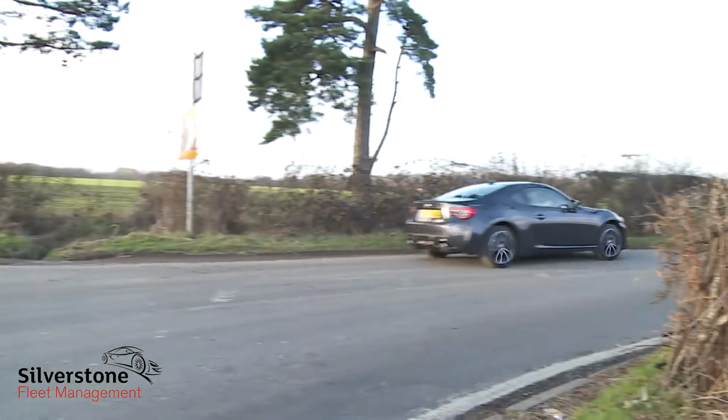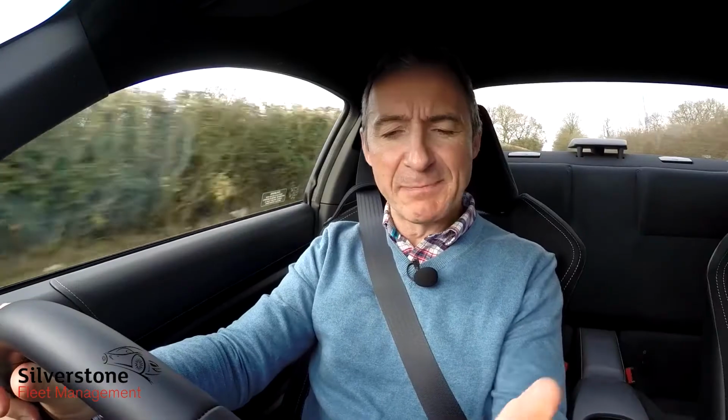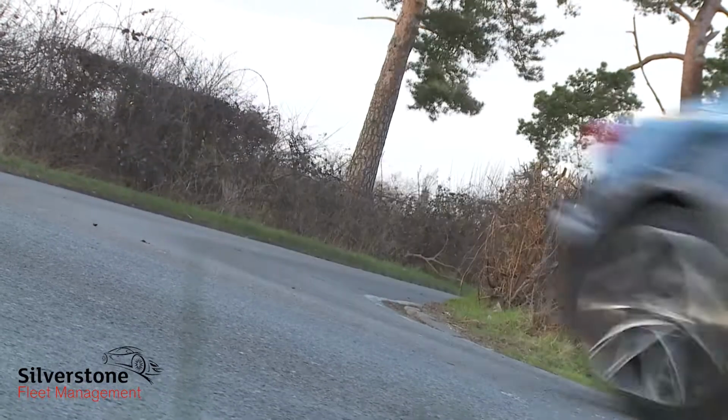You sit low down, grasping the smallest steering wheel Toyota fits to any production car, and it's one that's positioned nicely upright so you can flick easily through the corners from lock to lock without any trouble.